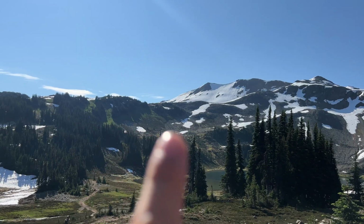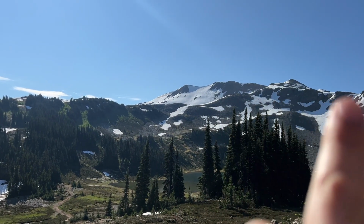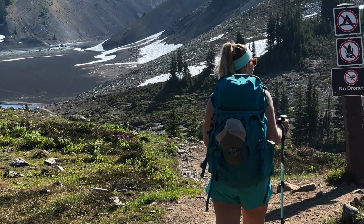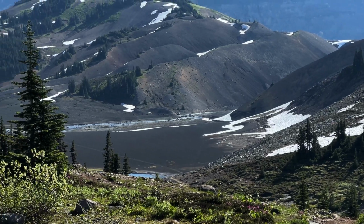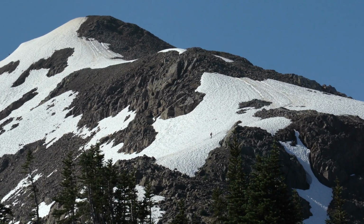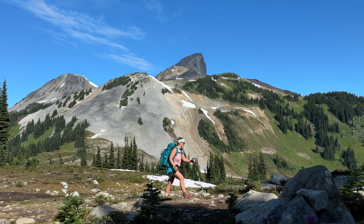We climb right up through there. Shortly after the intersection with Helm Creek Trail, you start the hardest part of this hike, the final push to the top of Panorama Ridge.